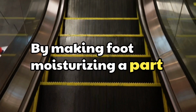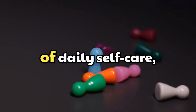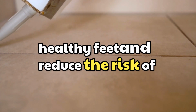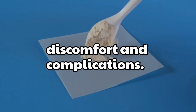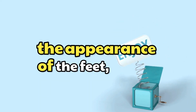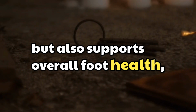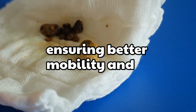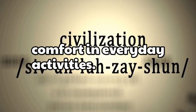By making foot moisturizing a part of daily self-care, seniors can maintain smooth, healthy feet and reduce the risk of discomfort and complications. Proper hydration not only improves the appearance of the feet, but also supports overall foot health, ensuring better mobility and comfort in everyday activities.